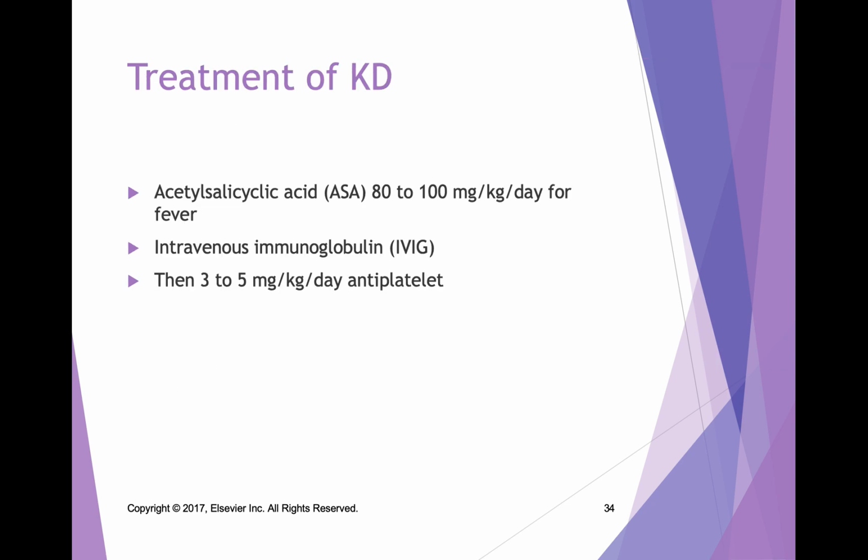The treatment of Kawasaki disease is acetylsalicylic acid or aspirin, 80 to 100 milligrams per kilogram per day for fever, IV immunoglobulin, and then 3 to 5 milligrams per kilogram a day of an antiplatelet drug.